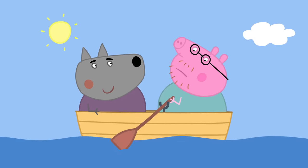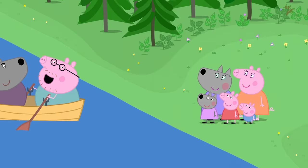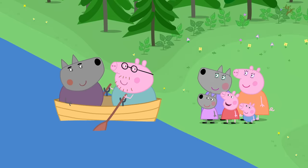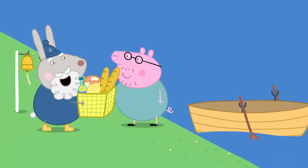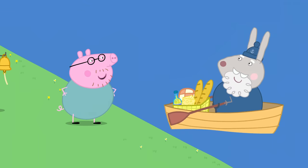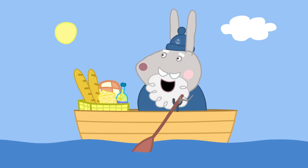Mr. Wolf and Mr. Pig are crossing the river together. I'm really hungry now. Hooray! We're here! Hello, Daddy. Where's the picnic? Who? Grumpy Rabbit is waiting with the picnic. I forgot the picnic. You can't have a picnic without a picnic. Oh, you're right there. What about me, Grumpy Rabbit? No room, Daddy Pig. I'll come back for you.